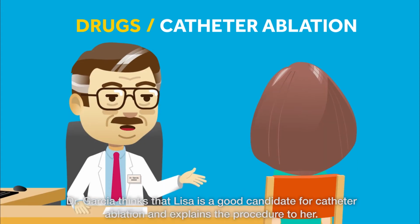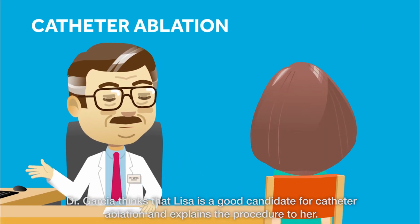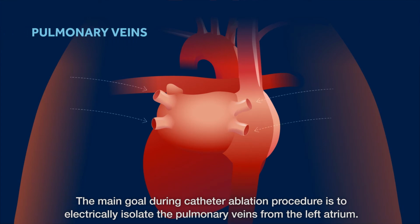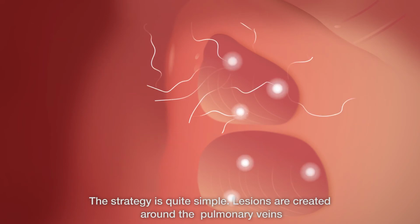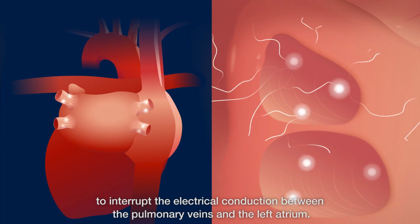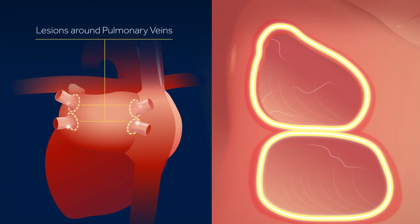Dr. Garcia thinks that Lisa is a good candidate for catheter ablation and explains the procedure to her. The main goal during a catheter ablation procedure is to electrically isolate the pulmonary veins from the left atrium. The strategy is quite simple. Lesions are created around the pulmonary veins to interrupt the electrical conduction between the pulmonary veins and the left atrium.